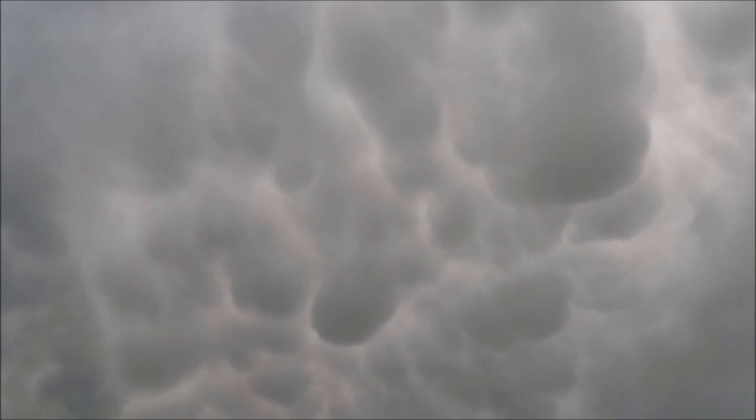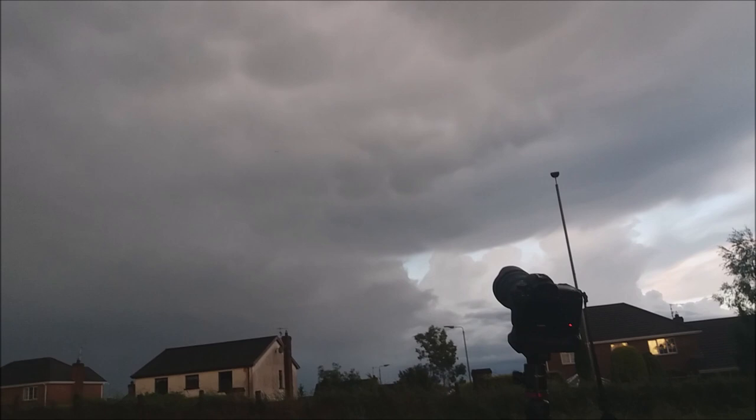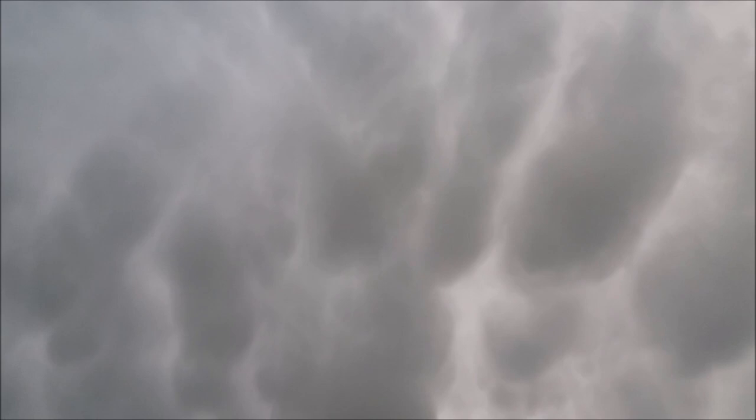I'm shooting the time lapse here, but even with the 15mm wide angle, I'm only taking a portion of it. I wish I had two cameras set up here. I've literally just run across the road from where I live and I'm in a field. Wow, wow, wow. Beautiful Mammatus display, Cookstown.